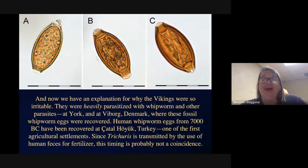And this explains why the Vikings were in such a bad temper. Vikings were heavily parasitized with whipworm. They had other parasites as well. Actual eggs have been recovered at York. These are from Viborg in Denmark, which is another place where Viking poop was recovered and subject to analysis. And we know that humans have gotten these ever since 7000 BC at Çatalhöyük in Turkey, which is one of the first agricultural towns. This is right about the time that people were figuring out how to domesticate animals and how to domesticate wild grasses and breed them into the grain species that we know. And it's probably not a coincidence that the oldest evidence of whipworm comes at about the time that humans were domesticating livestock and cultivating things in fields. Yeah, this is one of these things that tend to go together.